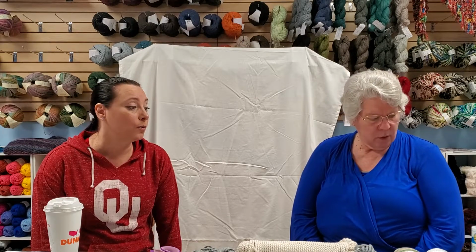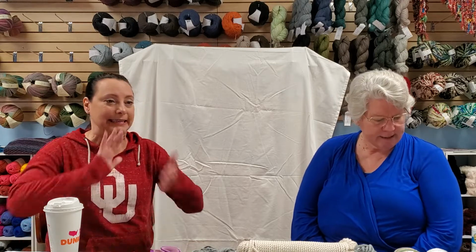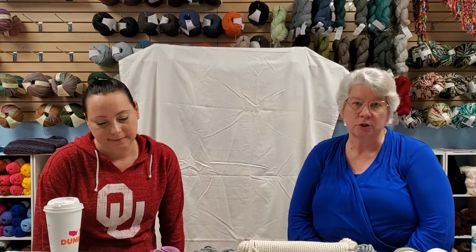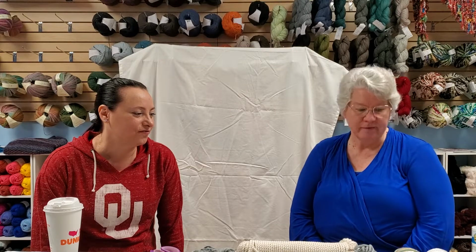So starting on May 14th, we have rigid heddle weaving from 10 to 3. And there's a spinning technique, the Ply Techniques, on that same day from 11 to 2. We have a beginner's macrame class on the 18th from 4 to 8. Fun stuff. We have a beginner spinning workshop scheduled for May 19th from 5 to 8, with the second session being on June 1st. The third Saturday of the month is our Western Reserve Lace Society group gathering from 10 to 1.